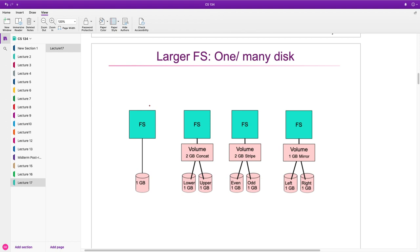And then we also got mirroring. We can treat 2 1-gig hard drives as 1 1-gig hard drive. Well, that's not rocket science, right? I know how to treat n hard drives as 1 hard drive. Just ignore n minus 1 of them, right? What advantage do we have here?